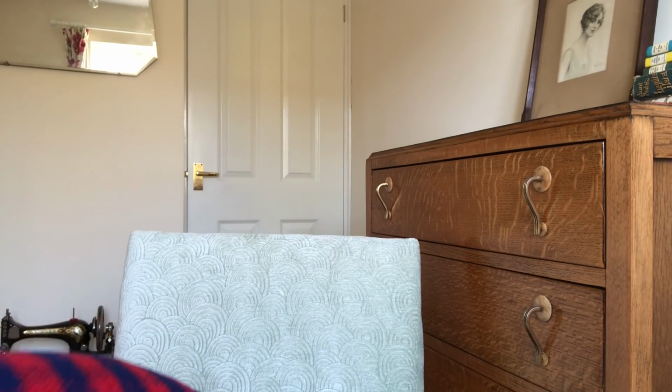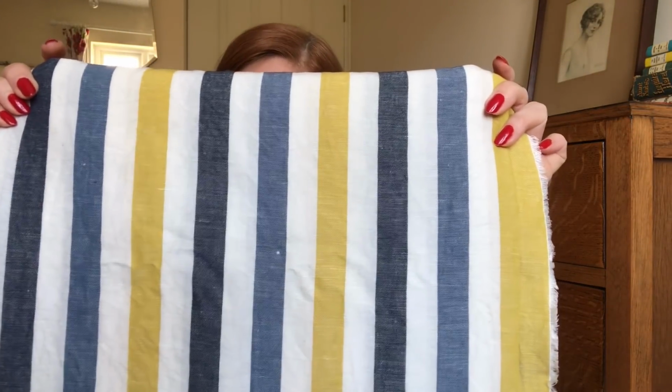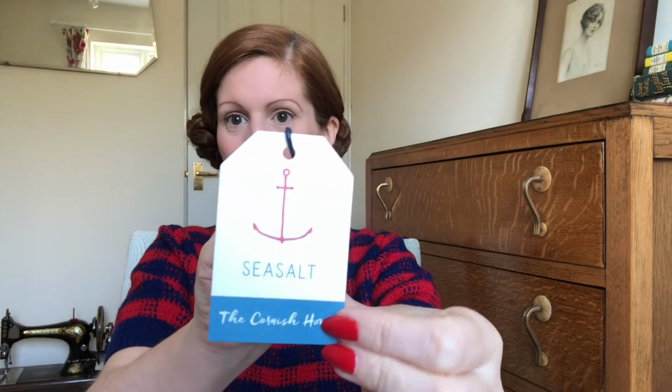Right, excuse me while I just go down here. There we go. So, the fabric is that. Isn't it beautiful? It's cotton linen, and it is from Sea Salt. Yes, the clothing company Sea Salt, based in Cornwall and around the UK. They have lots of shops, and they now sell fabric, and they sell it in either 1 meter, 3 meter or 5 meter, and you literally just buy it in a bag and that's it. But I absolutely love it.